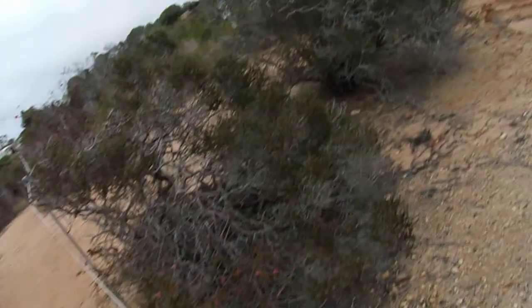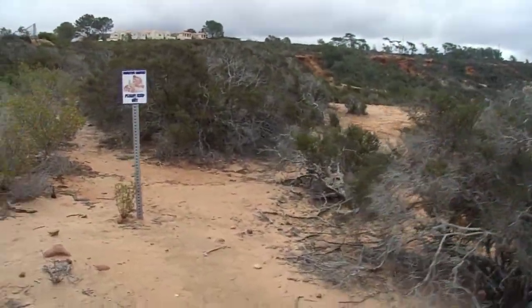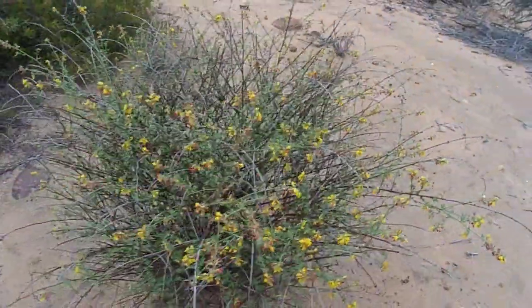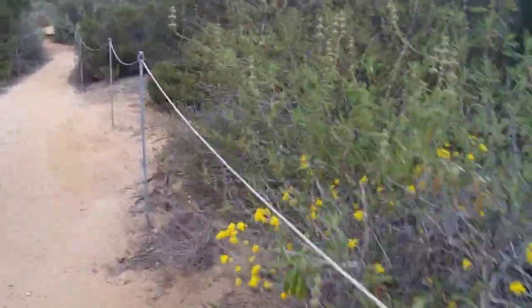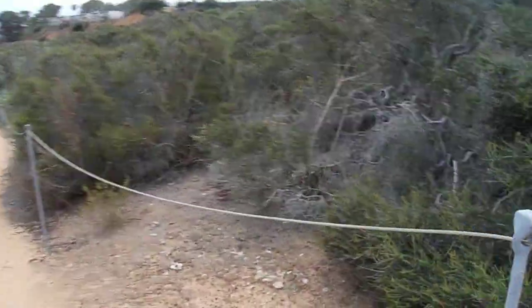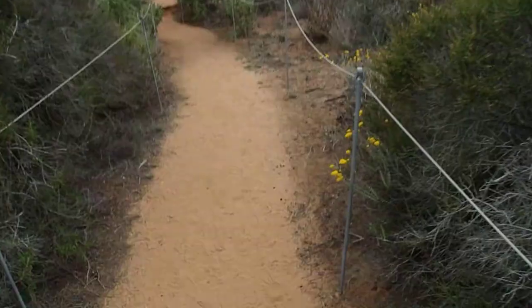Starting to get a lot busier now. See, change the slope aspect a little bit. Look at it now. Shrubs are getting taller again.